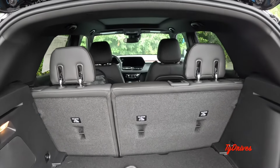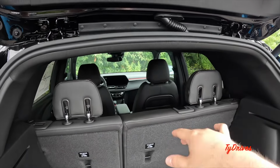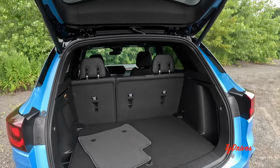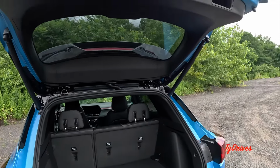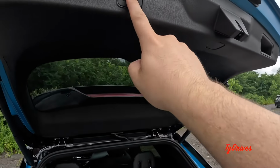Now, one cool party trick on the Trailblazer is that actually the front passenger seat also folds down flat, so that you could put kind of longer items in this car. Very, very flexible as far as cargo space goes in the Trailblazer. Now, once we're done, if you're feeling strong, you can either close the tailgate manually or just press the button.